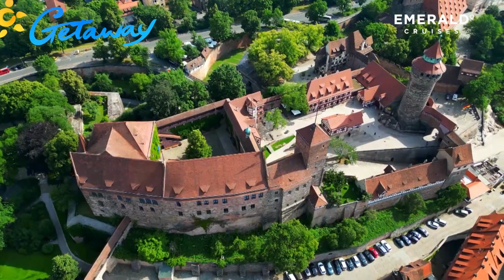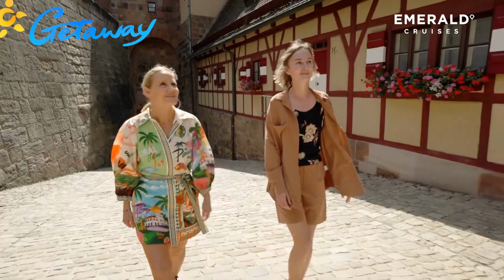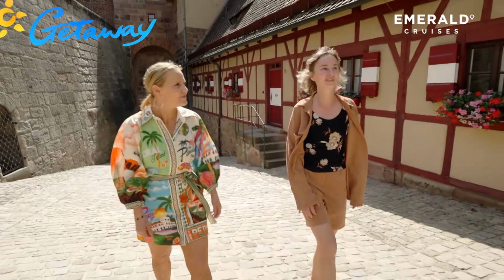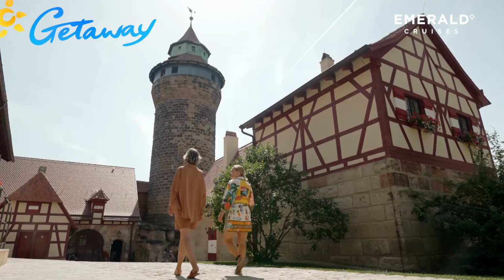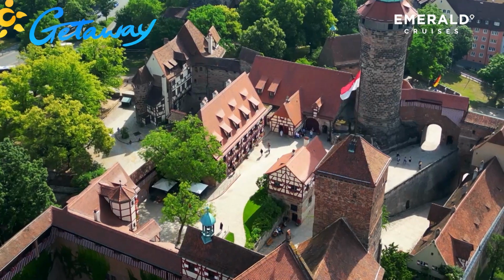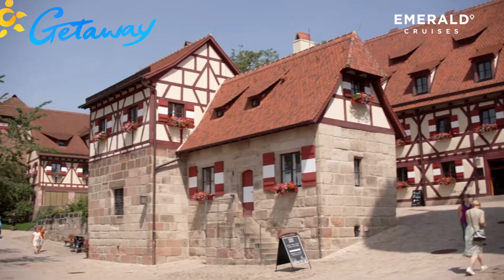Once we passed the gate, we entered the Imperial Castle. This is the oldest part of the castle. Unfortunately, 80% of it was quite badly damaged during the Second World War, later rebuilt and restored, and it was one of the first buildings which they decided to rebuild after the war as a symbol of going back to normality, as a symbol of bringing back life to the city as well.